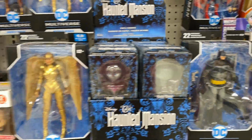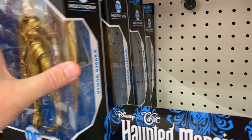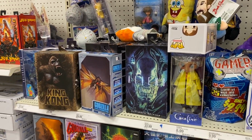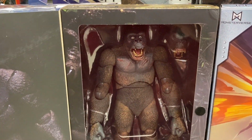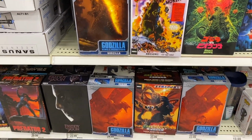Batman. A lot of the Wonder Woman, Multiverse stuff. All Wonder Woman. Here's the King Kong. If you haven't seen our review on that, check that out. That's a cool figure right there. I need to pick up one of these Godzillas.